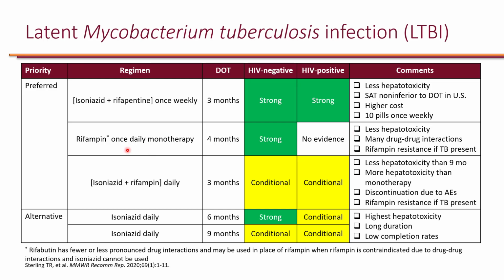And because it's monotherapy, if you, for some reason, miss the patient having an active TB, or if the patient has subacute TB, they're more likely to develop resistance to rifampin if this patient takes rifampin monotherapy. But in general, for latent tuberculosis, rifampin monotherapy is very efficacious. So it is a strong recommendation for HIV negative patients. Unfortunately, there's really no evidence to support this recommendation for HIV positive patients because it has not been studied. So it's not really recommended for HIV positive patients.